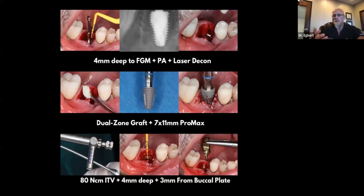Because now you're drilling essentially blind, deaf, and dumb, because you can't see anything, you can't hear anything, you can't feel anything. So the ways to work around this are to start that osteotomy against the lingual plate and allow it to drift via cortical deflection to the buccal.